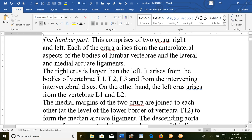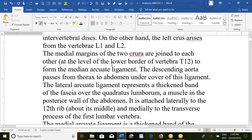So you should know about their origin. The medial margins of the two crura are joined to each other at the level of the lower border of the vertebra T12 to form the median arcuate ligament. The descending aorta passes from the thorax to the abdomen under cover of this ligament.